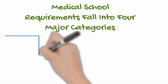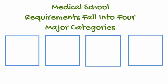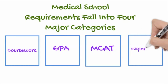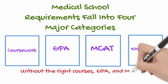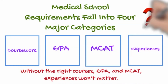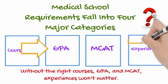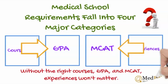Medical school admissions requirements fall into four major categories that I'm going to review. The first category is coursework, the second is GPA, the third is MCAT, and the final one is experiences. Remember, without the right courses, GPA and MCAT, the experiences you have will not matter. Why is this? Because medical schools typically have minimum GPA and MCAT requirements, without which your application will not be reviewed.